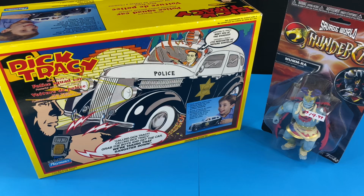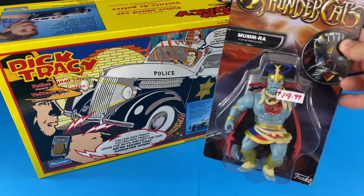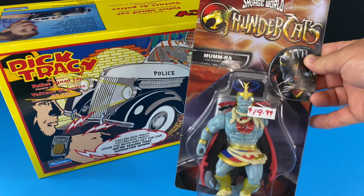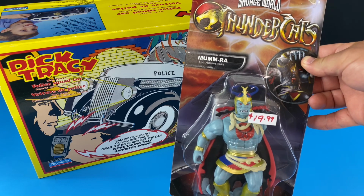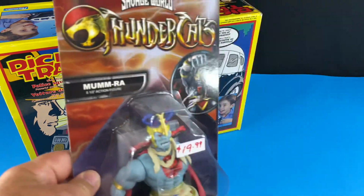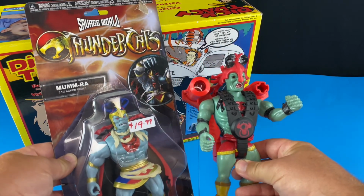So after 10 days of being on the road, I finally get home with the two things that I purchased. First, let's take a look at this Super 7 Thundercats Mumra. It's got the look of the vintage Masters of the Universe figures. Obviously in a different scale.